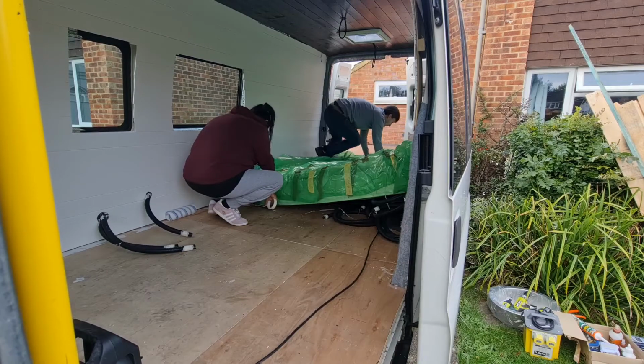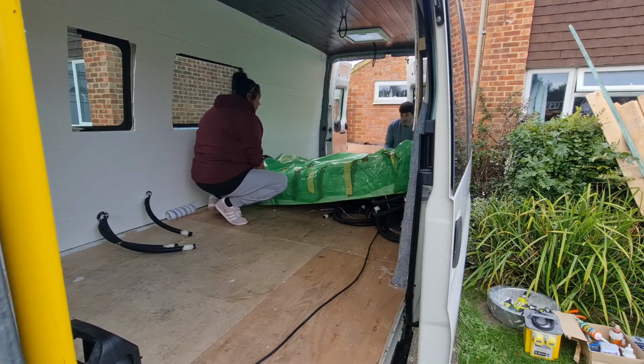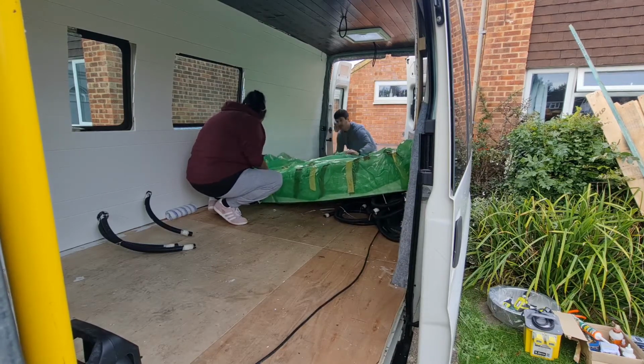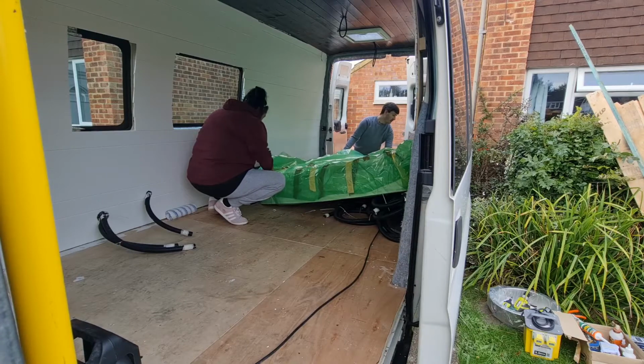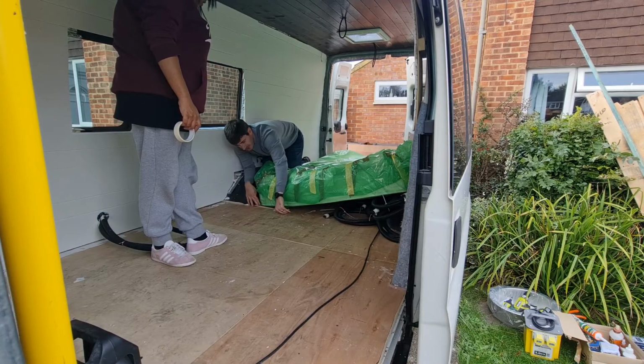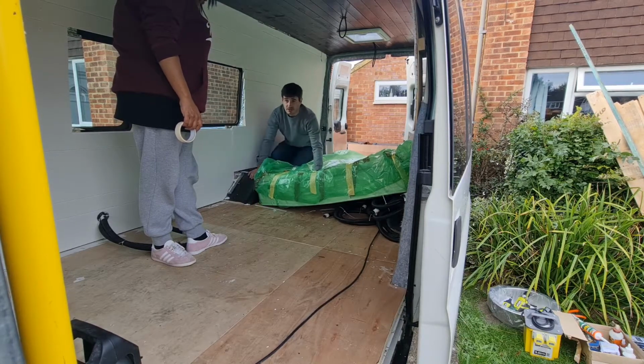Yeah. Okay, let me just make sure we're right where we're supposed to be. Probably come back a tiny bit. Right, we'll get this mattress out, then we can measure that length and we'll put the tape all the way across to the same length.